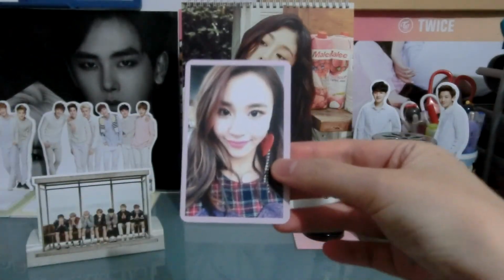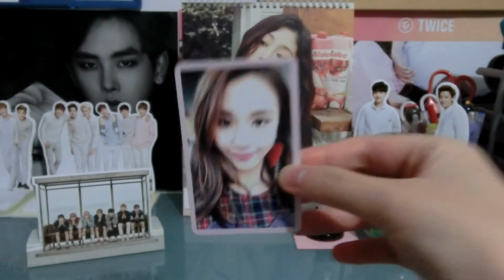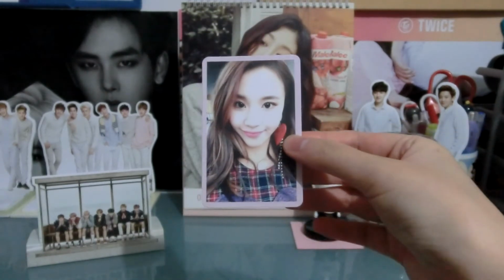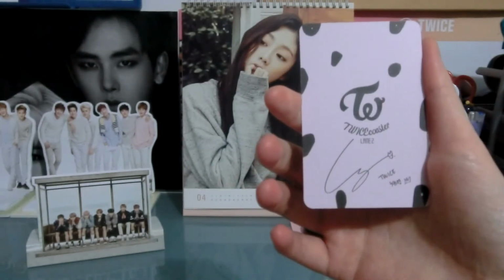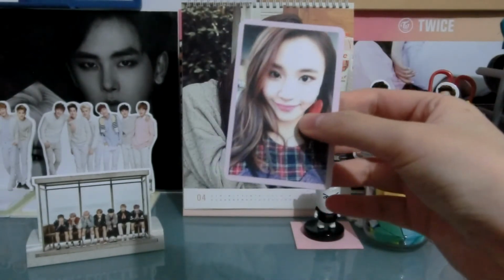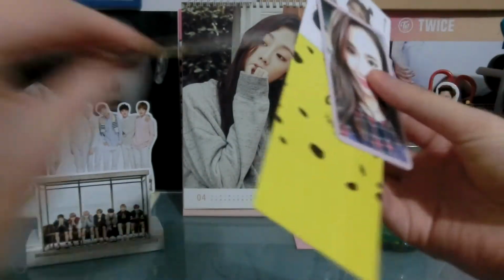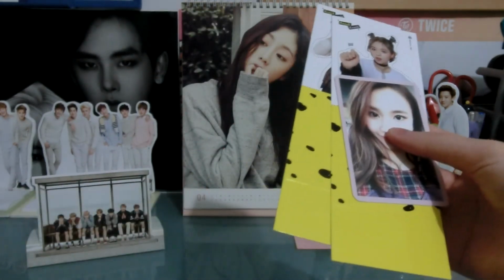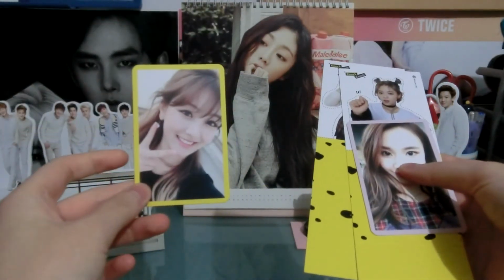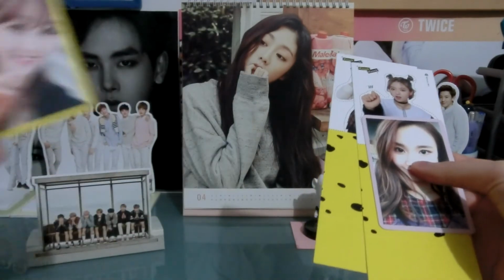And for the photo card, I got Chaeyoung. Okay, so Chaeyoung's, she looks really, really cute here though. Yeah, Chaeyoung's will also be up for trade or sale, but she's cute. So I'll show you. These are all up for trade and sale. These three. And I currently have this version of Jihyo. So I'm really, really happy that I pulled Jihyo.